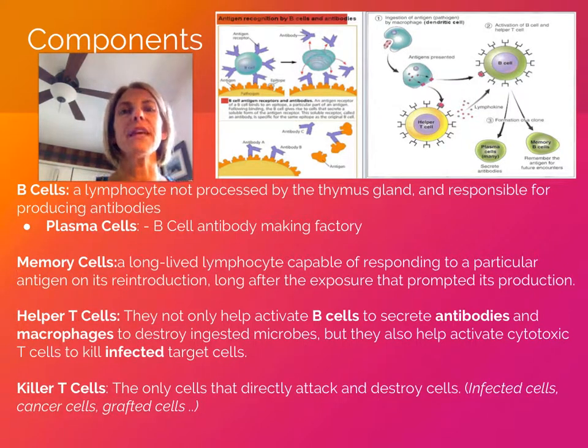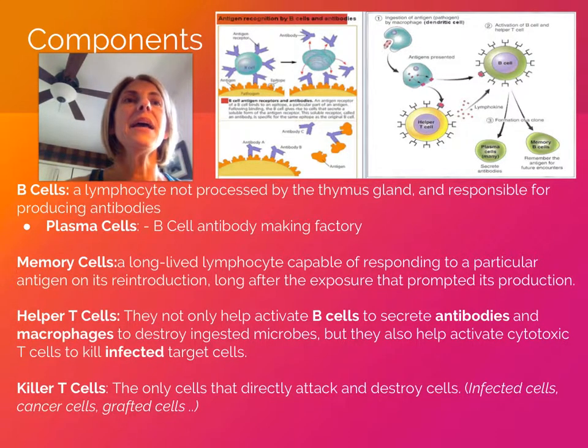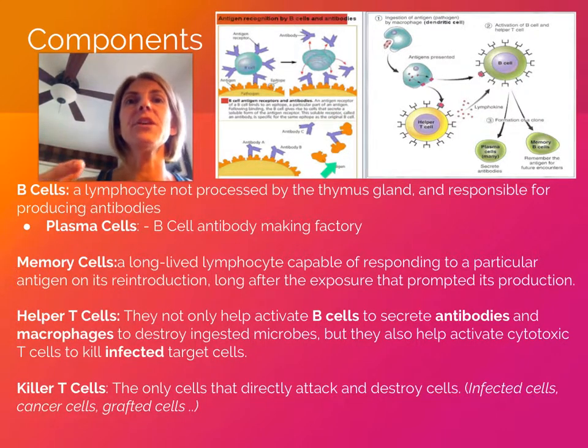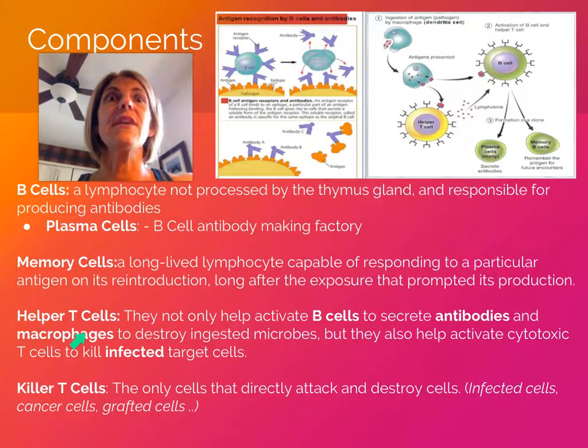The components of the third line of defense, which is your specific defense, are the B and T cells, or the lymphocytes in general. So the job of the B cell is humoral response. So any infection that is in the extracellular fluids. So interstitial fluids in between cells, the plasma, the cerebral spinal fluid. If there's an infection in there, that's the job of the B cell to recognize it and create antibodies. The antibodies will then bind to the antigen and make it easier for a phagocyte to find it, eat it, and destroy it. The job of the T cell is to take care of cell-mediated responses.